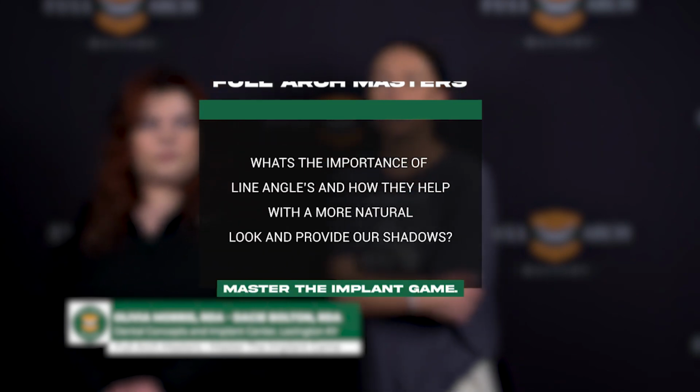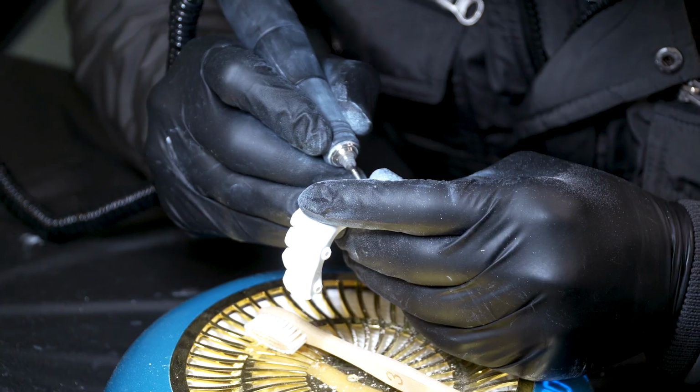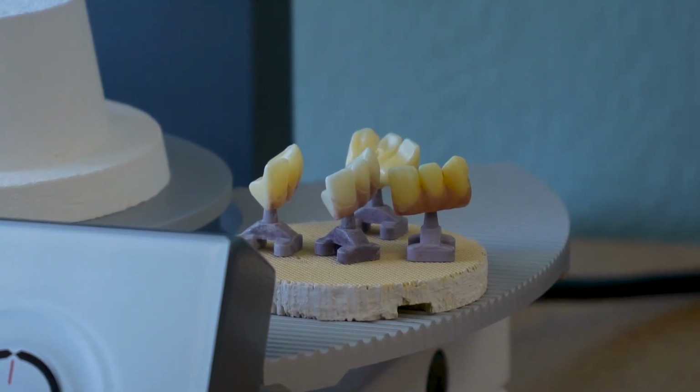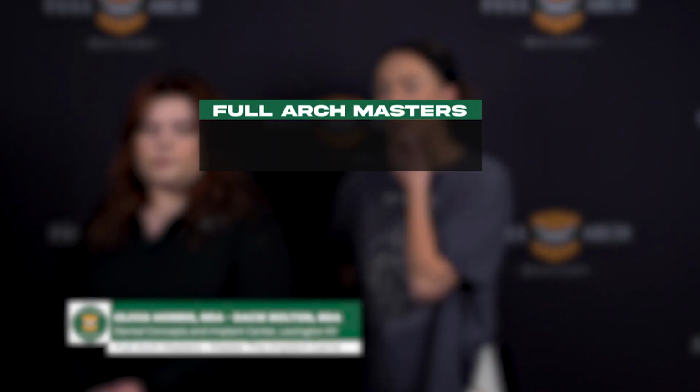Just the different sizes and levels and how detailed you can get. I think we bought some to take home, so I'm very excited to use those when we get back to the office. Line angles are very important because your patient could be outside, and depending on where the sun or the light is hitting them, you have that line angle that's going to cast that shadow. If you don't have your line angles the way they need to be, you're going to be able to tell, definitely. I'm glad we were able to practice doing those. It's going to help us tremendously.